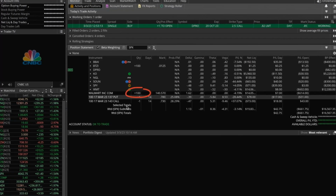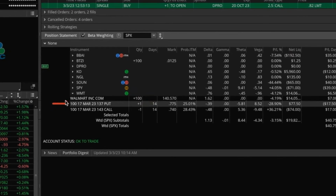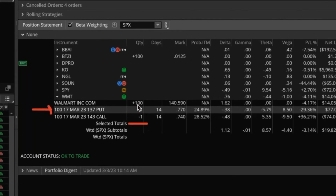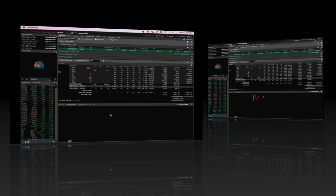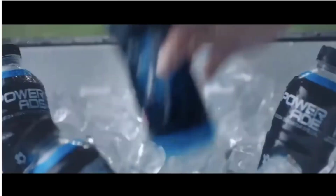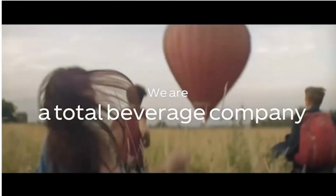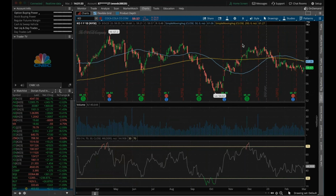So we bought 100 shares, and at the same time, what we did was we sold the call and then paid for buying a put. So if the call received, let's just say $10, we bought the put for something less than $10. So anyway, we did this on Walmart, and then we also did one on Coca-Cola, as you can see here, and that's also been kind of in a range here.